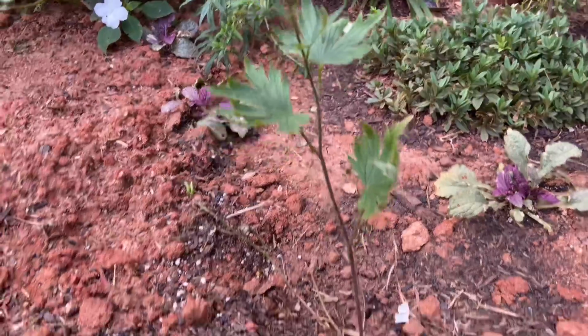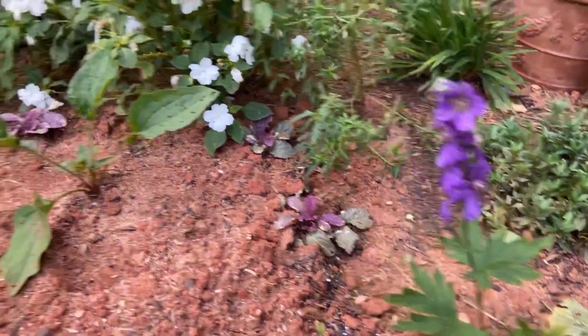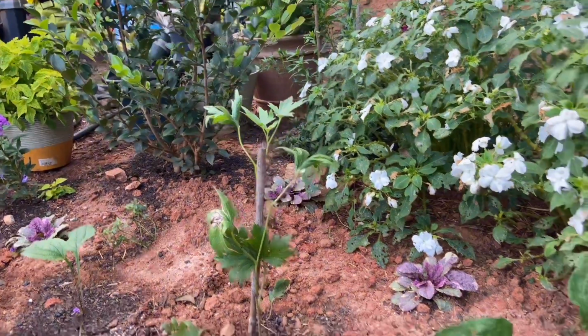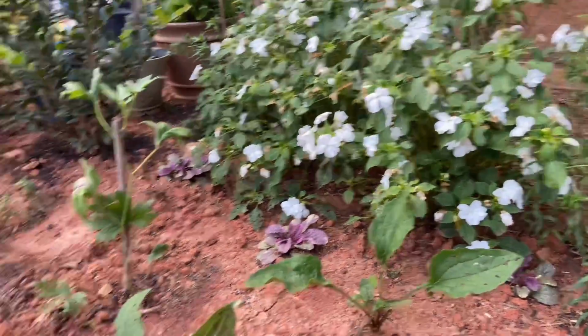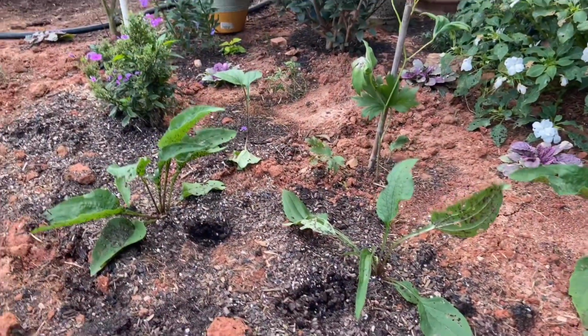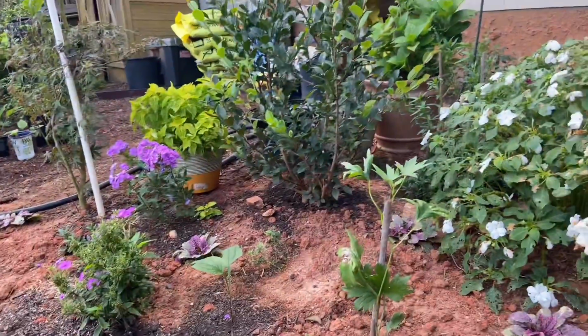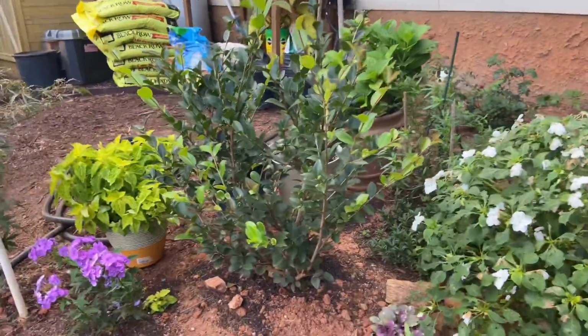I'm so happy to see those flowers. So beautiful. I got 2 of them there. I only have 3 that survived. But I'm so happy because I grew it from seeds. Then I have more flowers here.